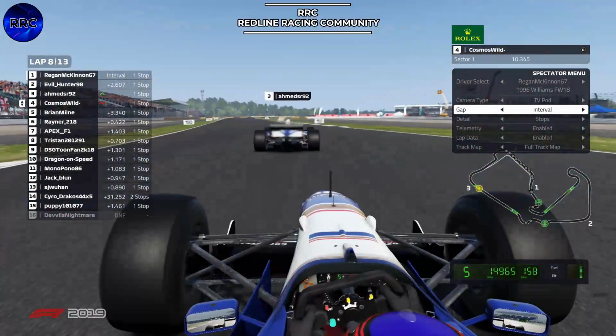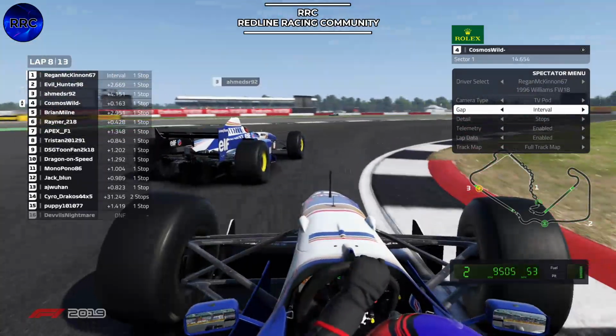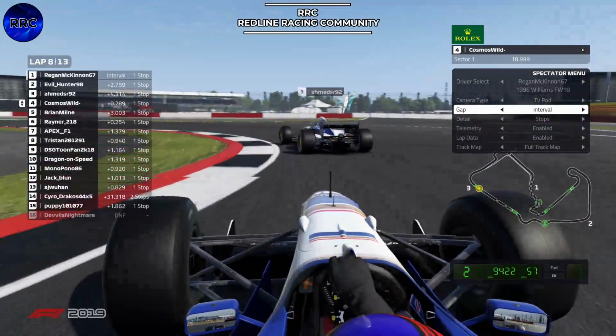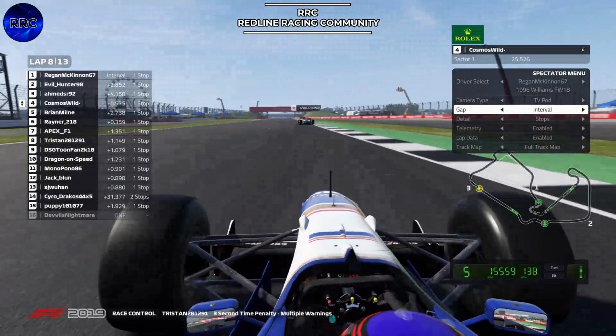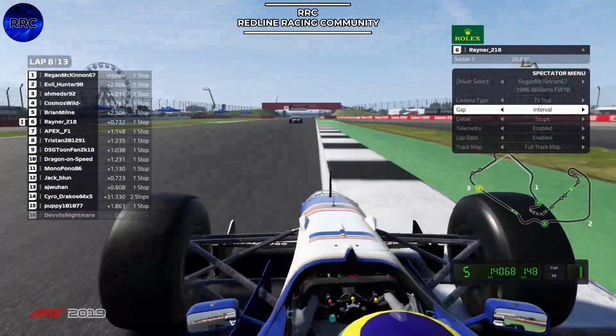Cosmos has dropped a position to Ahmed. These two wheel to wheel. Cosmos thinks about going up the inside. Yeah, Rayner really needs to get this move done, but Brian's doing a great job. Tristan 3-second penalty. Cosmos gets his exit all wrong there. Rayner gets his exit wrong out of the loop. Bad. It's really difficult to follow through there.